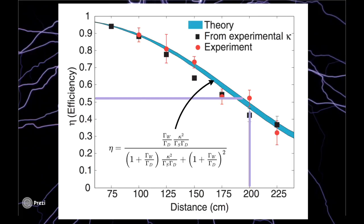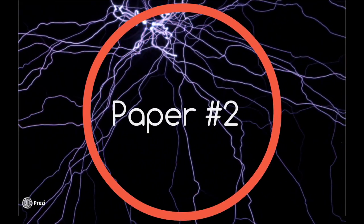So this, it doesn't seem like a lot, I guess, depending on how you look at it, but this really did mark a very important progress in the field of wireless power transfer, and led to various other papers, a second of which I will consider now.